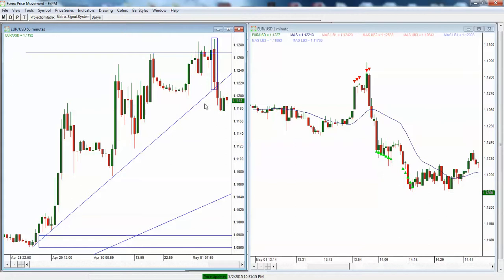Once more, trend traders looking at trend lines would have waited for this breakout and are still waiting for the market to come back up into this trend line, possibly enter, have your stop right above that, and try to get a one-on-one risk reward. So that's pretty much what it is.